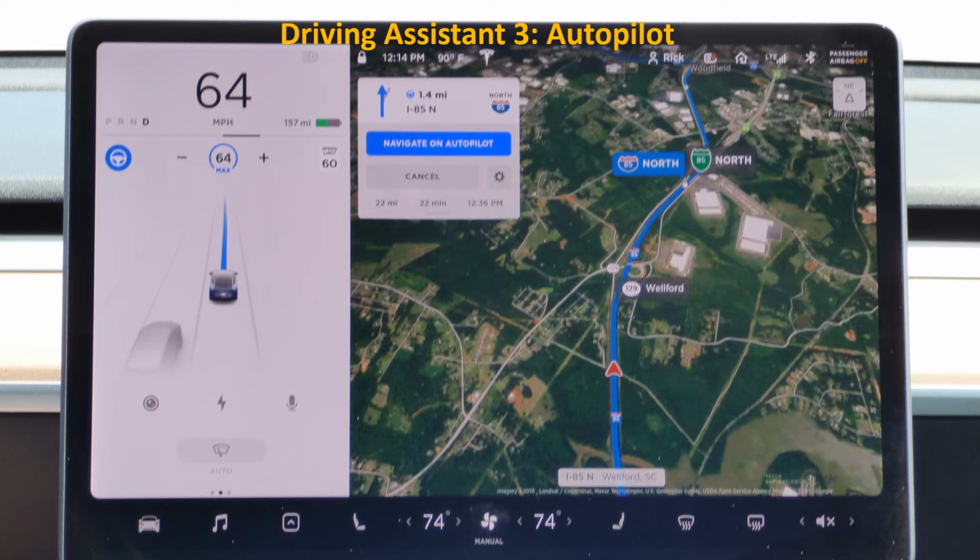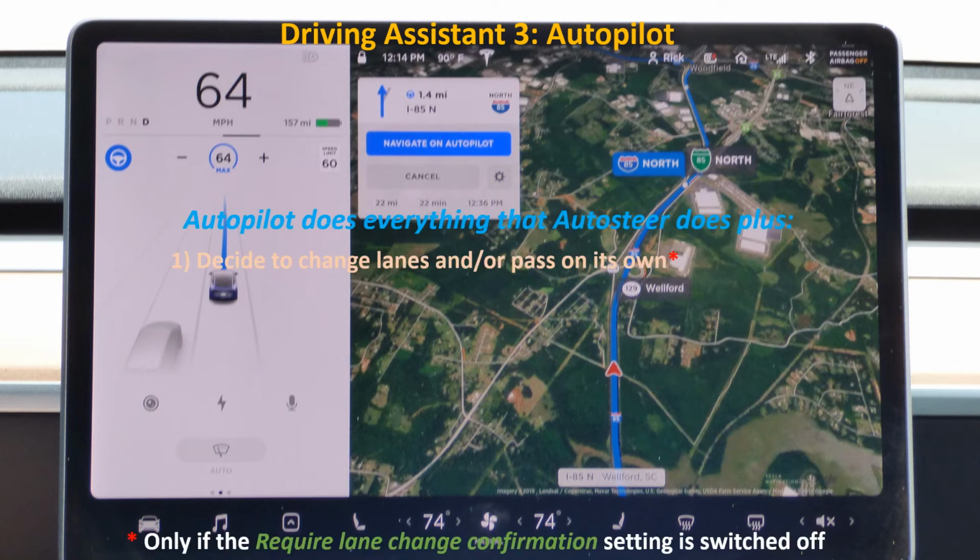Assuming the Navigate on Autopilot button on the screen is colored blue, you can again pull the right stem twice, but instead of showing two blue lines on either side of the car's icon, it will show only one very thick blue line extending in front of the car icon. This thick blue line is to let you know that the car is following the correct route on its own. From then on, the car can automatically make lane changes on its own and pass other cars without any input from you. And it will automatically make sure that it stays on the plotted route.